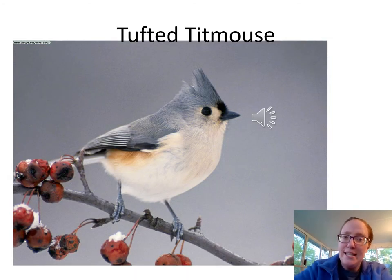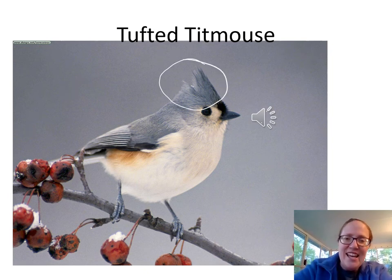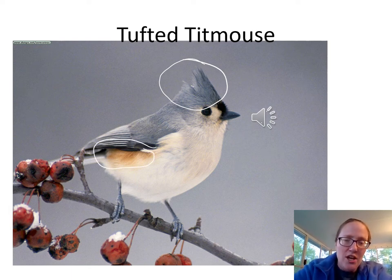This is the tufted titmouse, and it is well known by this lovely tuft of feathers that it has up on its head. It has a blue-gray coloration on the back and a white belly, and then it has this buff patch right here underneath the wing. So those are the field marks of the tufted titmouse. Its call sounds like it's saying, "Peter, Peter, Peter." Listen right here.